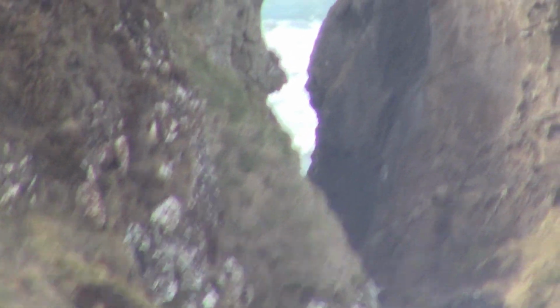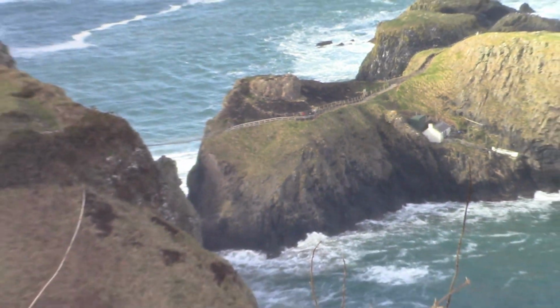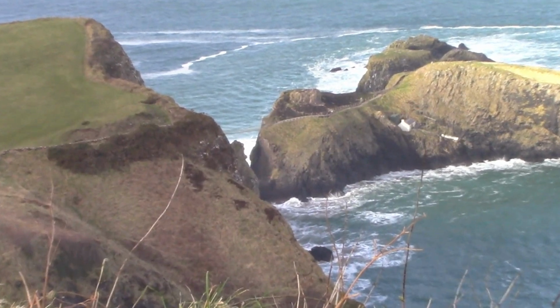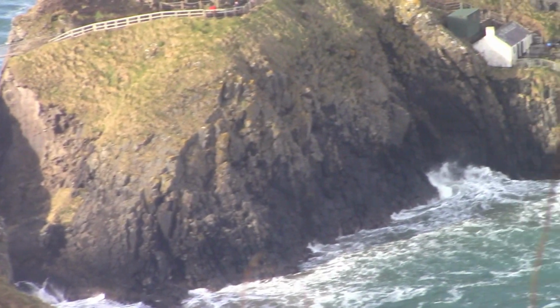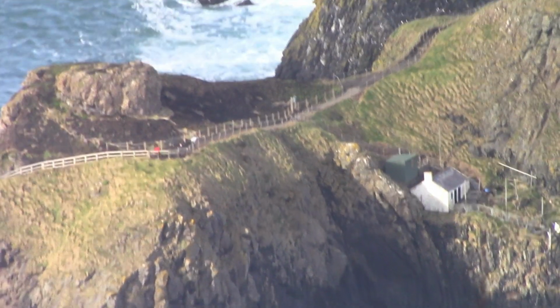How would you like to live there? I don't know. Where's your boat? That's what I'm thinking. Where's the boat? Well, there is something up there on the rocks. Truly amazing. That white.